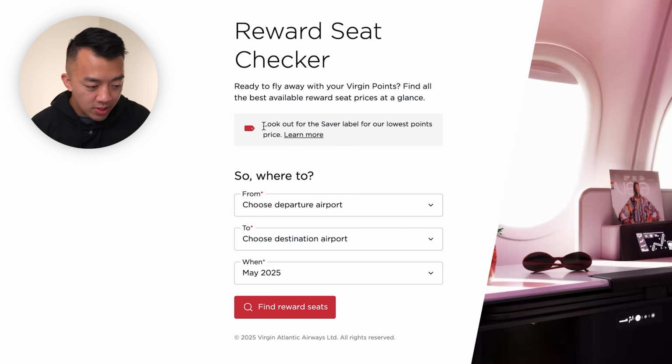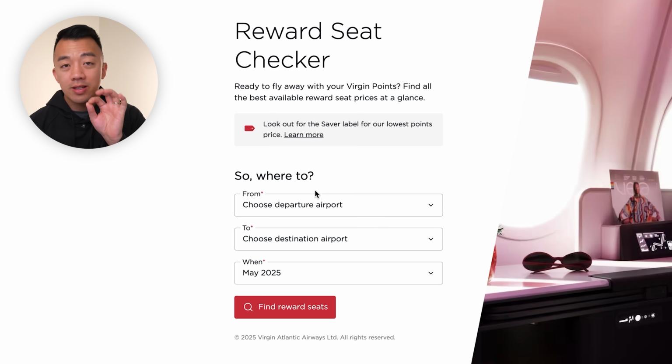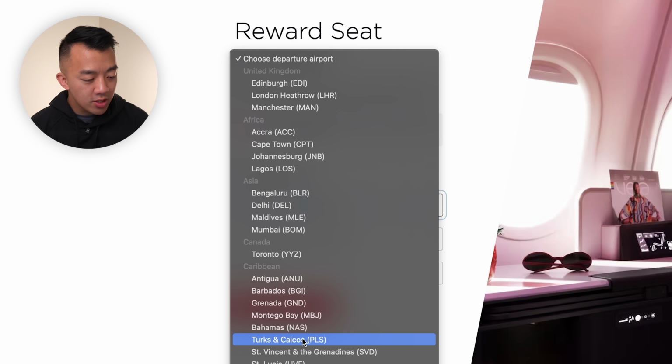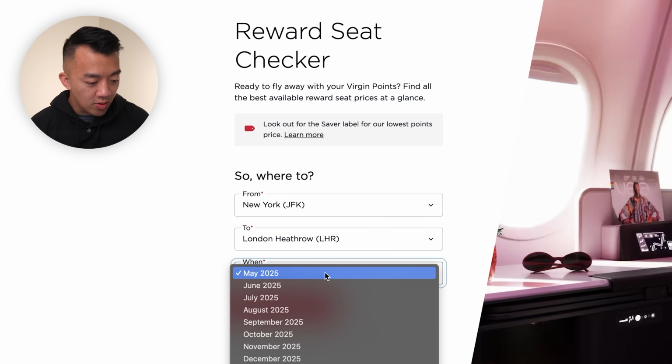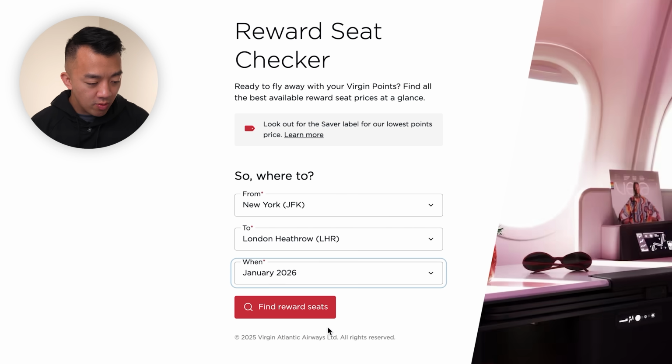This is already giving you tips that you should look out for the red Saver tabs or labels for the lowest points price. And the tool is super simple to use. What you do is just select your from. Let's say you're going to do New York over to London Heathrow, and let's do January 2026 and click on Find Reward Seats.